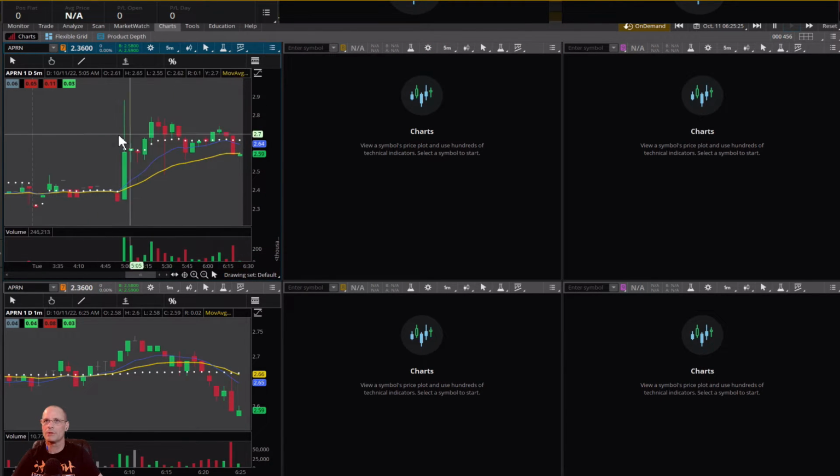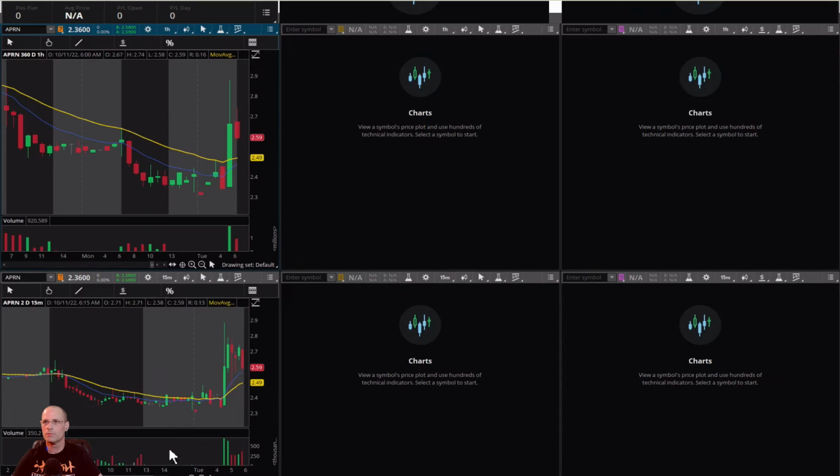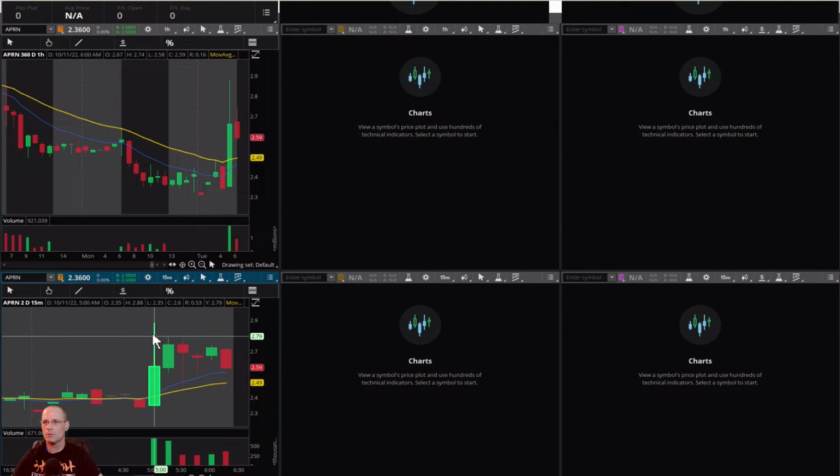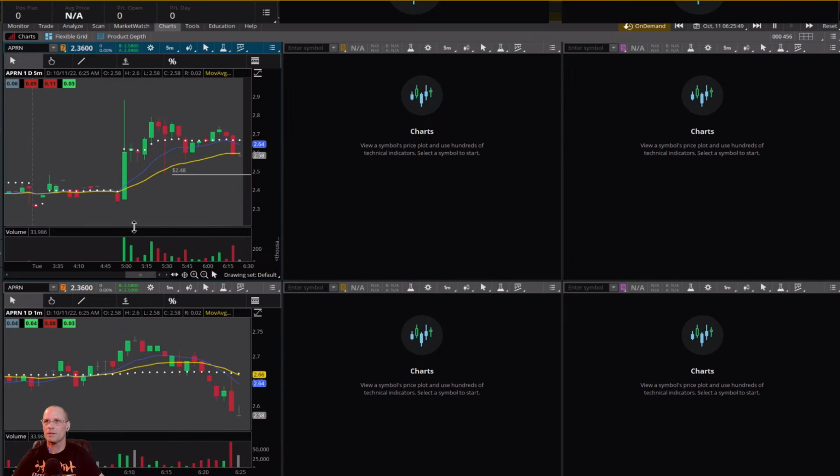We're consolidating here sideways on APRN on the 5 minute time frame. If you look at the 15, we can see we have a 15 minute equilibrium with the high of the move, the low of the pullback, a lower high. Bulls looking for a higher low somewhere anywhere above 248. Psychological 250 there.